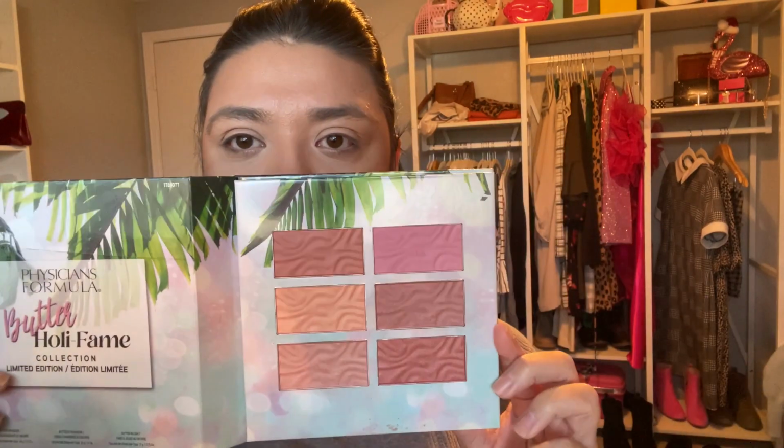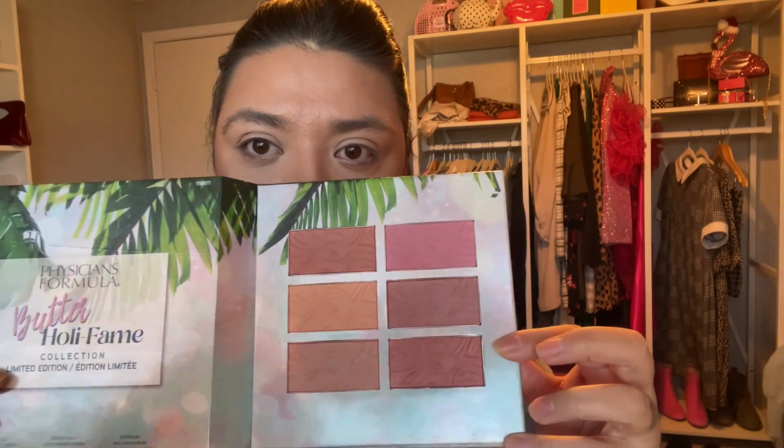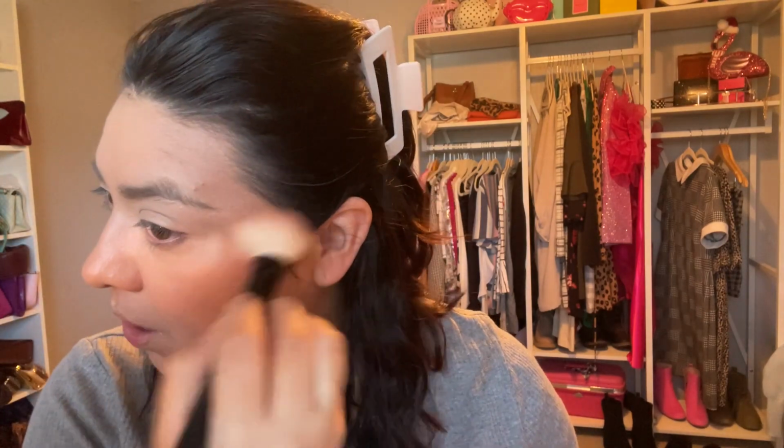So I'm going to go into the blushes. I'm going to go into this color right here. Maybe this color. Actually, this one, it looks a little bit prettier on camera. So I'm going to go for that one. Just taking in another. This is actually hard to do. I don't know how people can talk and put on makeup at the same time.